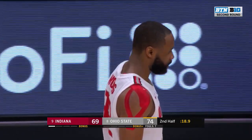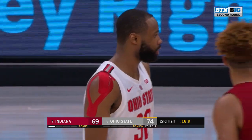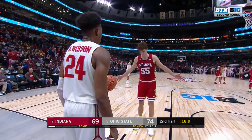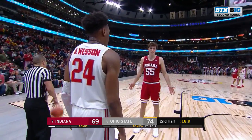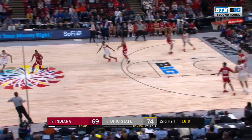He showed you why. He had a game-high 19 points against Creighton back in November. Woods, 18 on the board right now. He averages just 7 a game. He has been money today. All that experience. He's handled the pressure. On the run out.